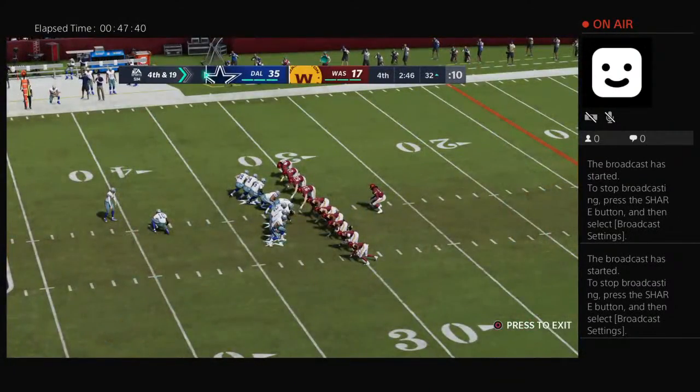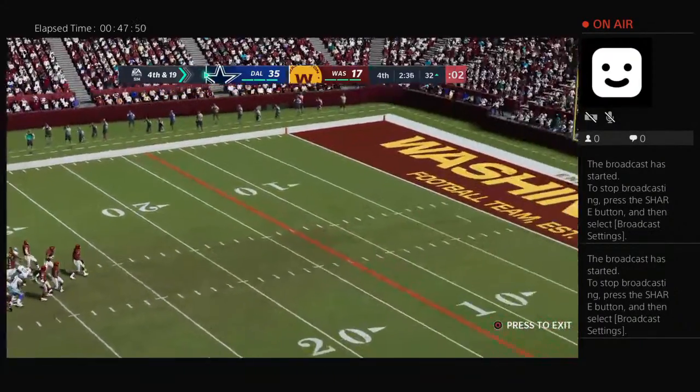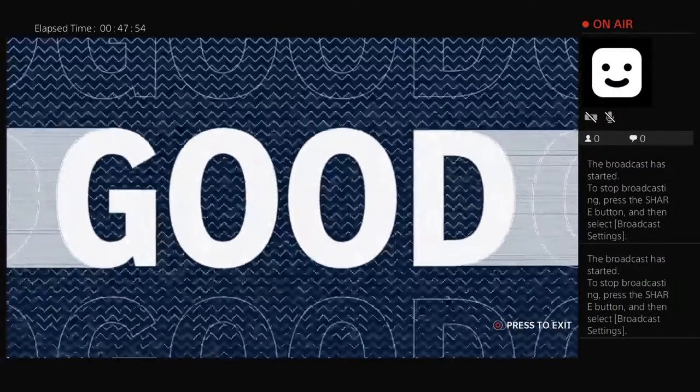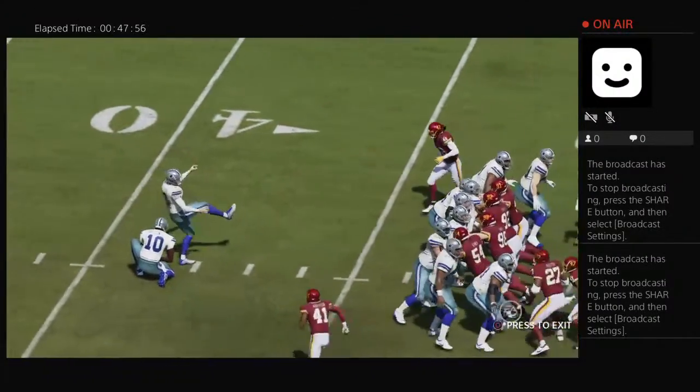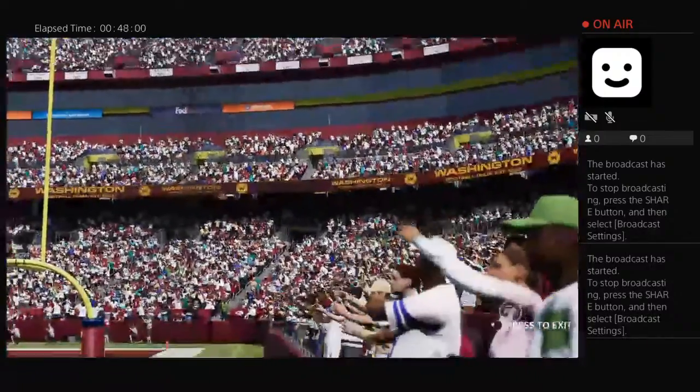Cowboys trot out Greg Zuerlein. There'll be a 49-yard attempt from the left hash. Zuerlein's kick is up and through. And that will stretch the lead up to 3 touchdowns now. It's a 21-point game. Washington 17.